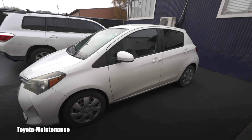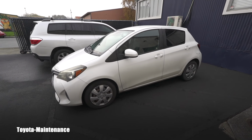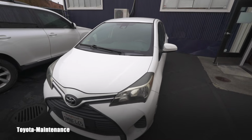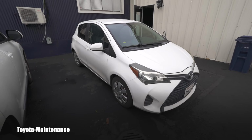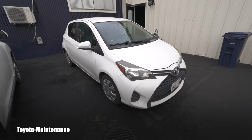I saw Yarises, they were older, not this 2017. I serviced the Yarises which didn't have even a Toyota engine. I believe it was Mazda, so this didn't make any sense to me, and I will not recommend really purchasing it. This is the other way.